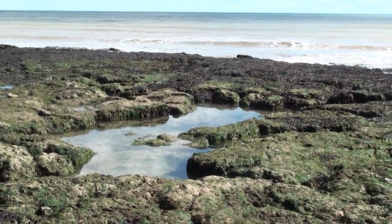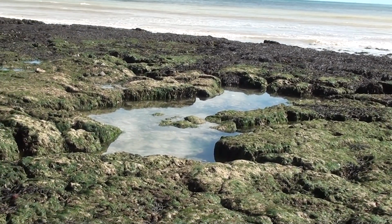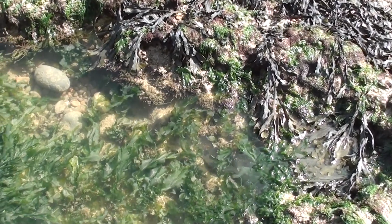Look at this view. Sorry, I just had to stop a minute. This beautiful rock pool. Oh, it's so lovely. Sea air does your power good too. Look at that. Right, I'm trying to look for a limpet that's underwater, but I don't see any.